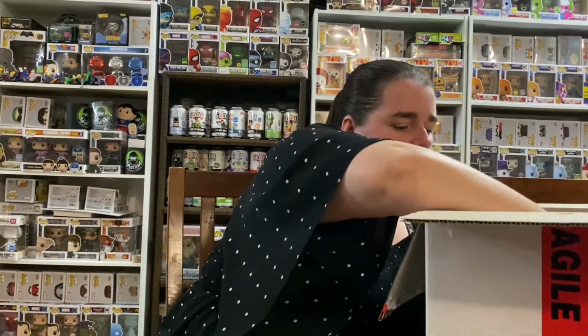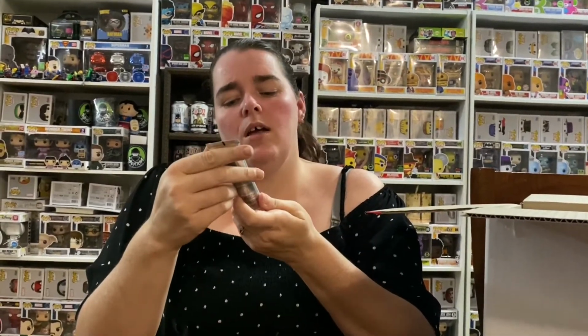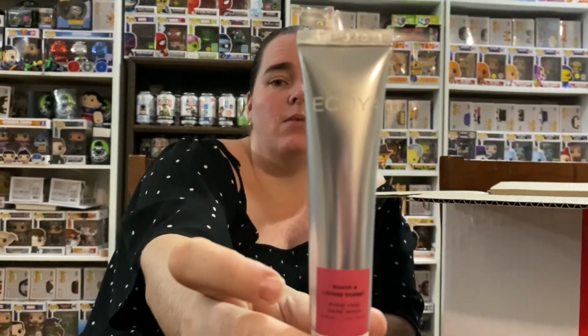And we have hand wash, guava and lychee. Now we always get some of this brand in the box. Hand washes, candles.